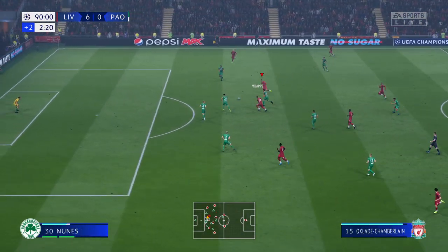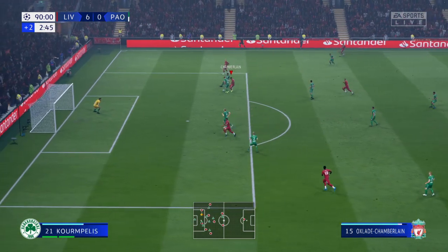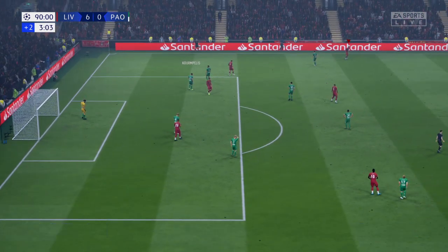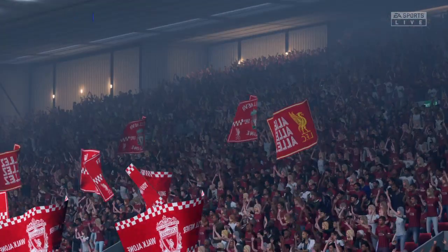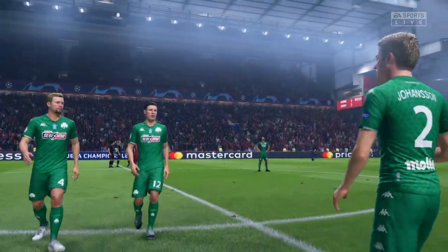Mbappe. Oxlade-Chamberlain. Smuggled away. Well, it doesn't get much better than this in the context of the group stage. Top spot is theirs. Ideal.